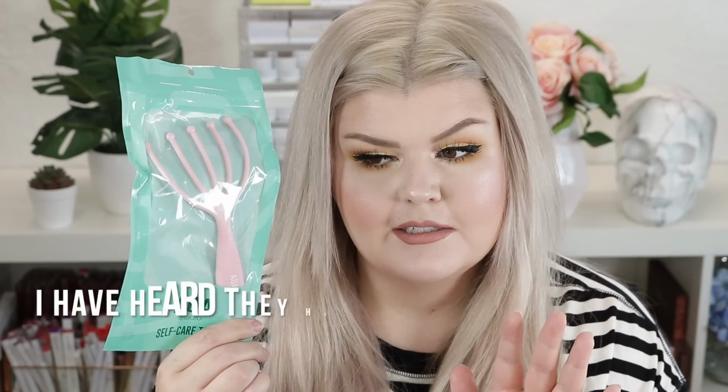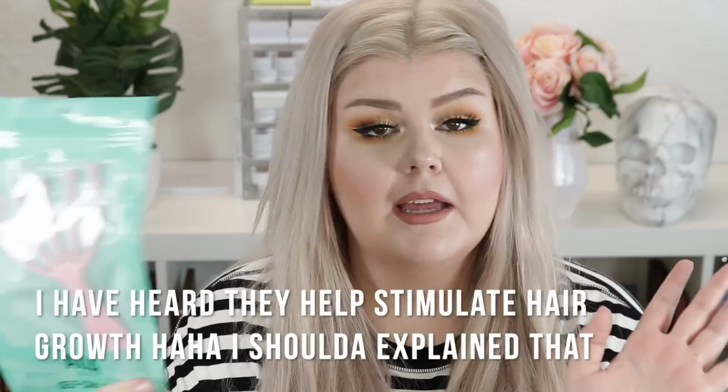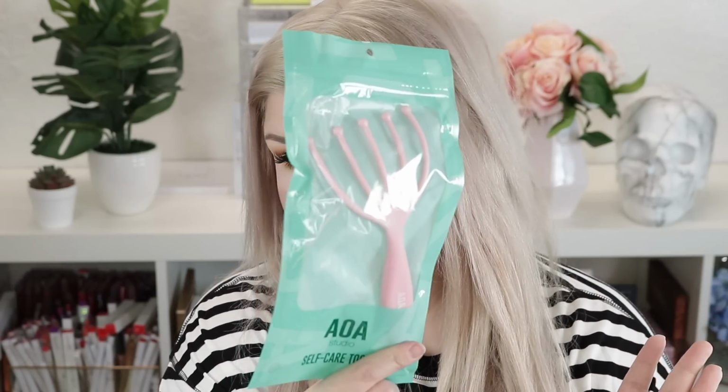I've always wondered about that because my hair does not grow fast enough, clearly because I damage it a lot. My hair is naturally dark brown, so I thought I would try this little scalp massager. Plus, who doesn't love to have their scalp massaged? So I thought for $1, give me that. $1.